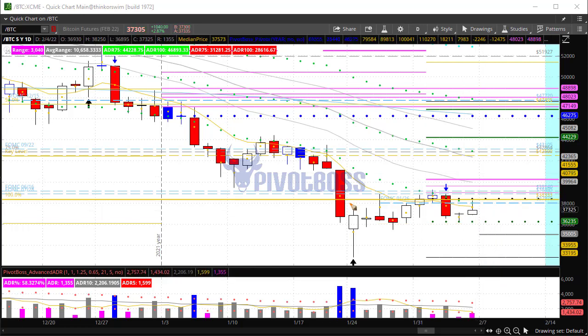So right now, still holding 36K, which off of this support still has a little bit of potential to break to the upside. But again, that 40K is the big level to break above by the end of the month in order to suggest a trend change.